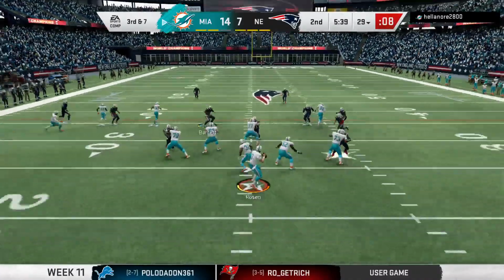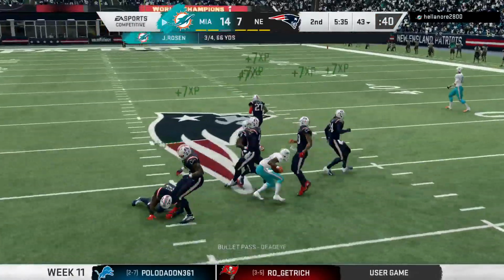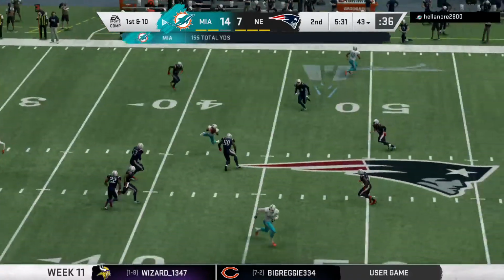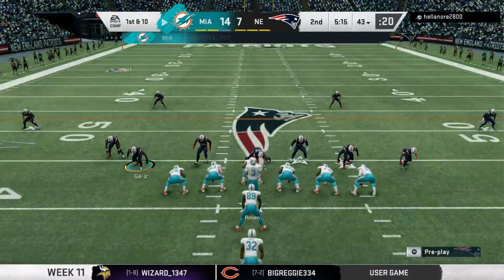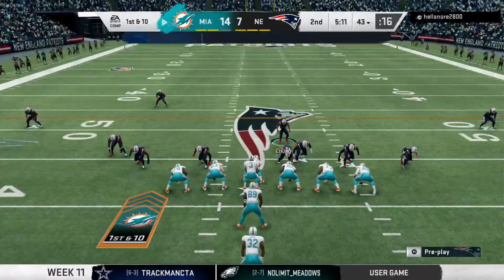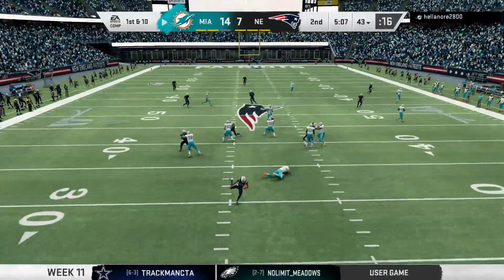Check. Faking the give to Drake, now Rosen. It's complete to Grant. A Miami first down on the 14-yard pickup. And the key number on that play, 3. 3rd play of the drive, 3rd down. Spectacular catch turns into a first down. First down saves him. And he goes down.